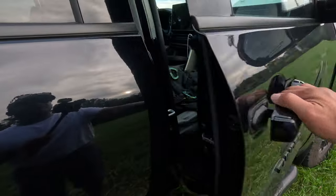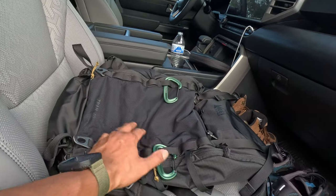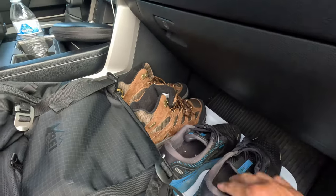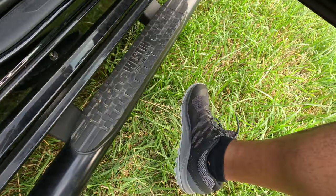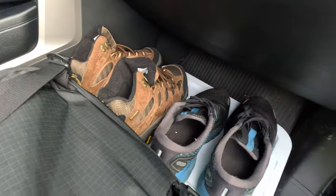All right, going to the front here. This is the REI 40 liter backpack I was talking about. This is actually the Trail 40. Got my tennis shoes here. Got high top hiking shoes. These are the low top Merrells here that I have on. Waterproof, Gore-Tex. Same thing here, waterproof.